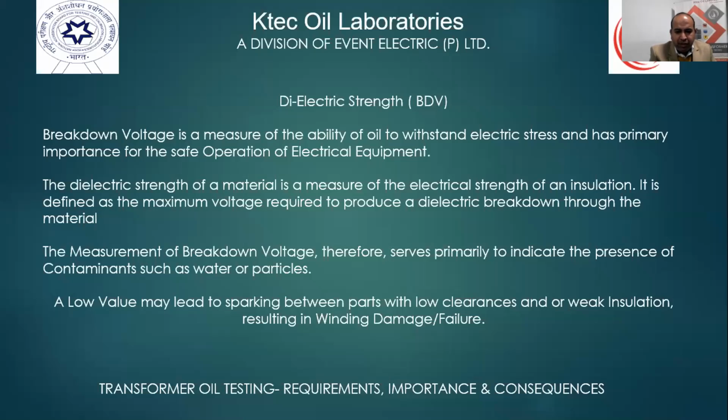So a low value will lead to sparking between parts with low clearances and/or weak insulation. And if the value of the BDV is very low, it may result in winding damage and failure when we energize our transformer. So it is the most critical parameter.